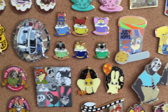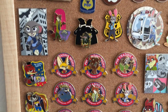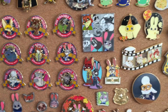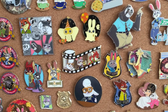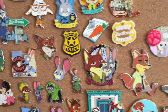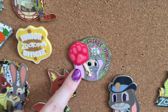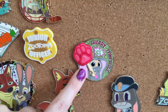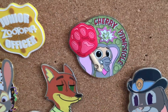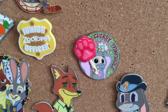I'm also super excited for the Zootopia themed land that's going to be opening at Shanghai Disneyland. I know there's going to be a whole bunch more Zootopia pins coming out there, so that'll make it a little bit difficult to collect things, but it'll certainly be exciting. One little note: this is the most recent pin in my Zootopia collection. It was just released at Disneyland, part of the Disney Sense scratch and sniff pins, and it has little Finnick with a cherry popsicle. So cute. Really happy I was able to trade for that.